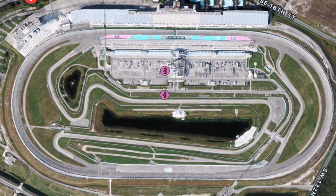Homestead-Miami Speedway is a 1.5-mile racetrack in Homestead, Florida, just outside of Miami. Yes, that is the same Miami, the big Miami. 1.5 miles is equivalent to 2.4 kilometers. It is a true oval racetrack. It's not a quad oval like Texas. It's not a tri-oval like Las Vegas last week. It's not a D-shaped oval like Michigan. It is a true oval.